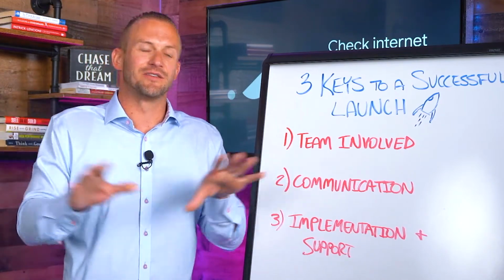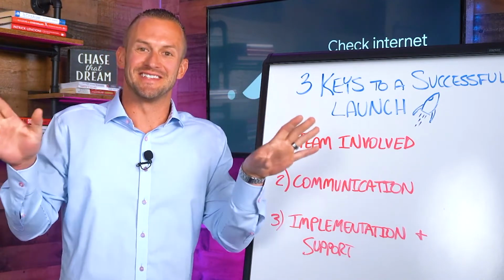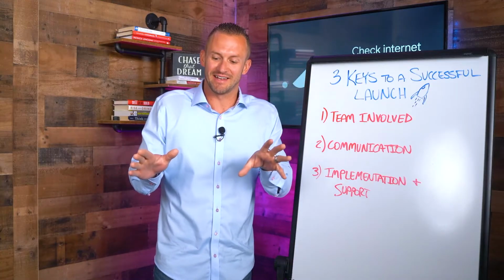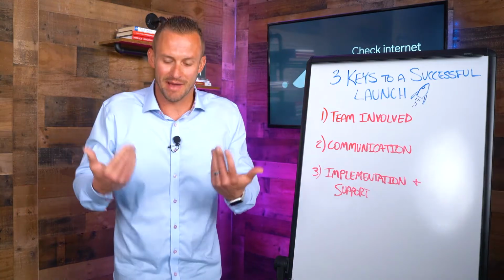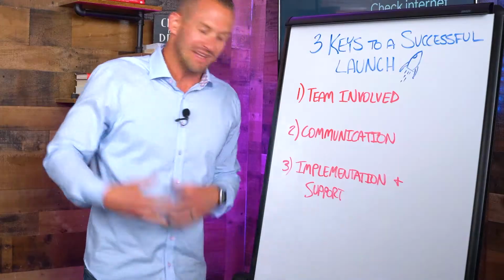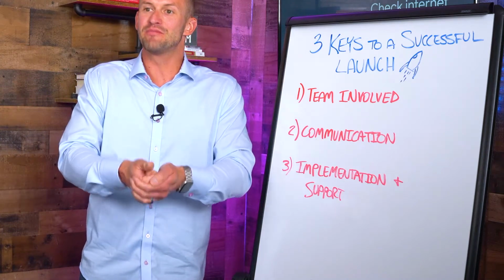They're not out there in the ocean, traveling the seas by themselves with no communication. No, they know where you stand, and they know what to at least expect. Even if it changes, it'll make it so much better for them. And number 3 is the implementation.